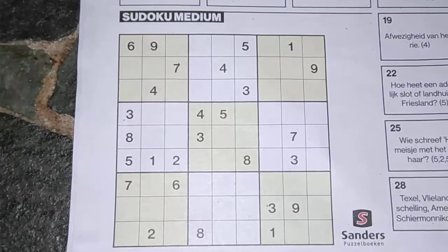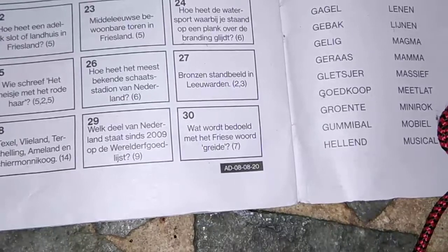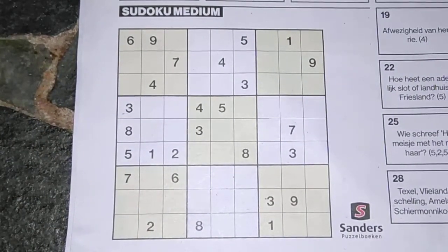Today in the daily newspaper on August 8th, 2020, we have here one regular medium Sudoku and also a regular quintuplet Sudoku. There's also an additional with extra Sudokus, I believe 6 Sudokus, so there are a lot of Sudokus to solve. And I hate it in this kind of weather. Too hot to solve Sudokus. Anyway, I need to catch up, otherwise I have too many Sudokus left to solve.